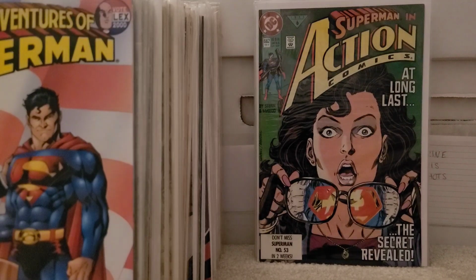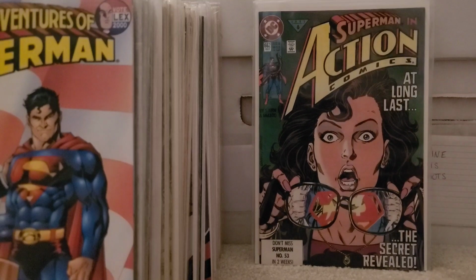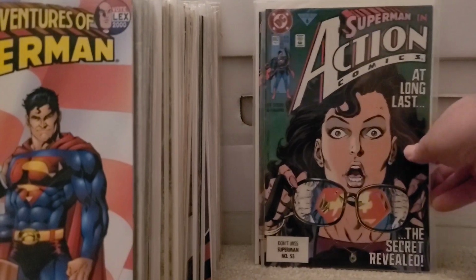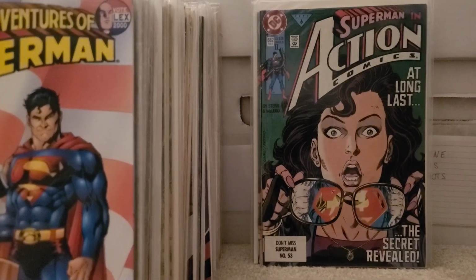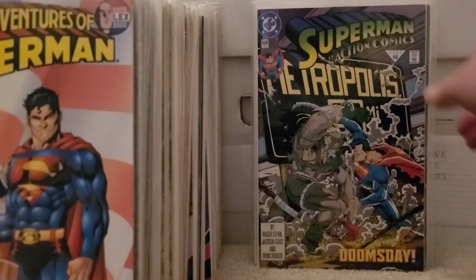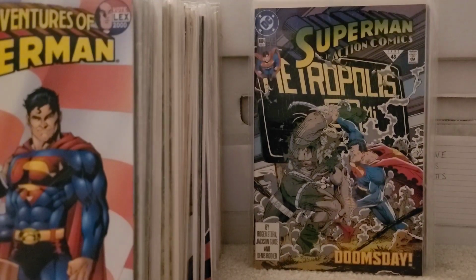I believe it's the first time that Lois Lane realizes or finds out that Clark Kent is Superman. So I found two of them, first print, and then I found, I think this is a second print. So that was pretty cool. Found Action Comics number 684, Doomsday cover, minor key, needed that for my run.